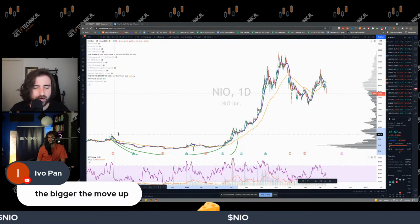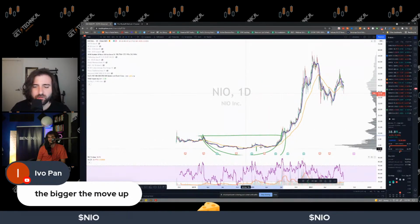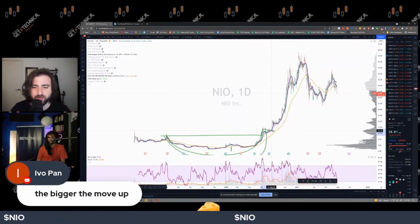That's right, Ivo. And we had this really nice base right here. We broke out of some resistance. We had a little corrective phase that formed a pennant, and then off we went. Bullish descending wedge. Off we freaking went.